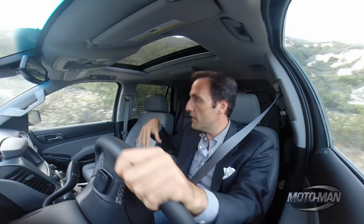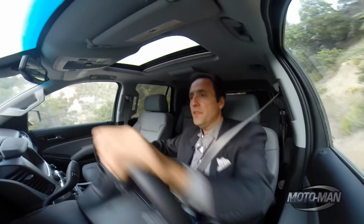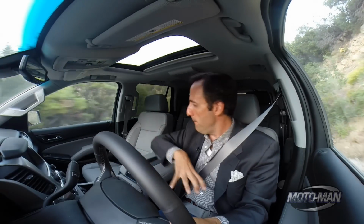Oh, interesting thing about the seats. This is one of the last holdouts, this car, in that in the LS model, the base model, you can get this with a bench seat.